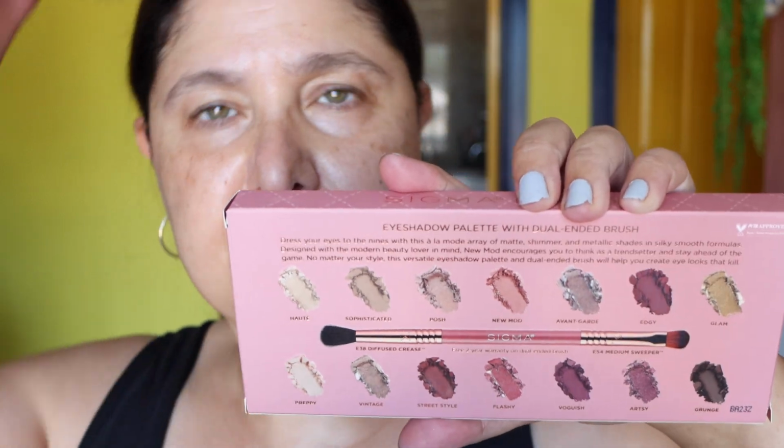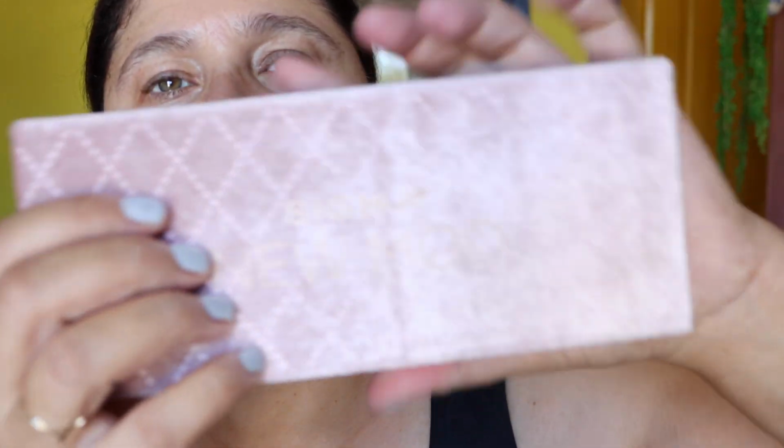Dress your eyes to the nines with this a la mode array of matte, shimmer and metallic shades in silky smooth formulas. Designed with the modern beauty lover in mind, New Mod encourages you to think as a trendsetter and stay ahead of the game. No matter your style, this versatile eyeshadow palette and dual-ended brush will help you create eye looks that kill. Already I'm just drawn to these shades here. Oh my goodness, it's in a satin casing. It's pink, like velvet. Oh wow, this is beautiful. I cannot wait to use this.